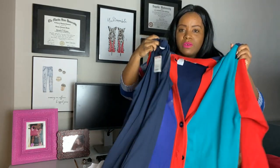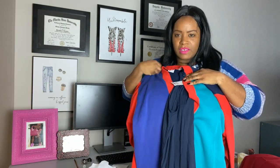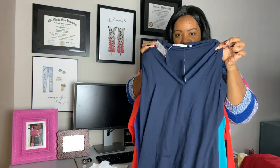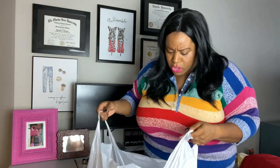Ooh, look at the Holy Ghost. This is me, look at that. Probably under that. Because this is a medium and then this is an extra large, but a fast fashion extra large, probably like a large. All right, bag number two.